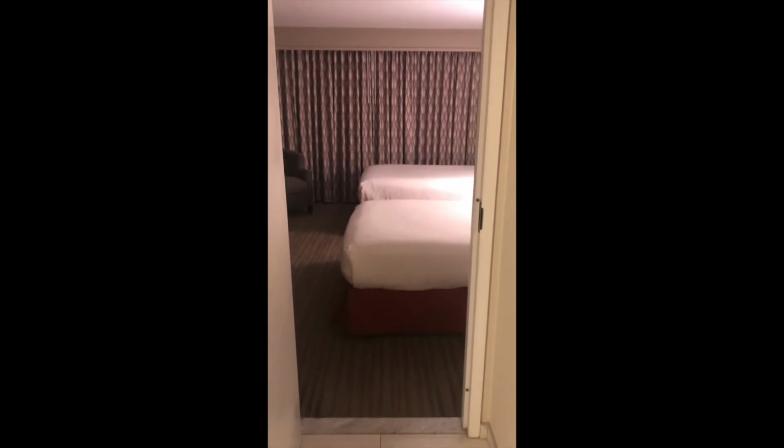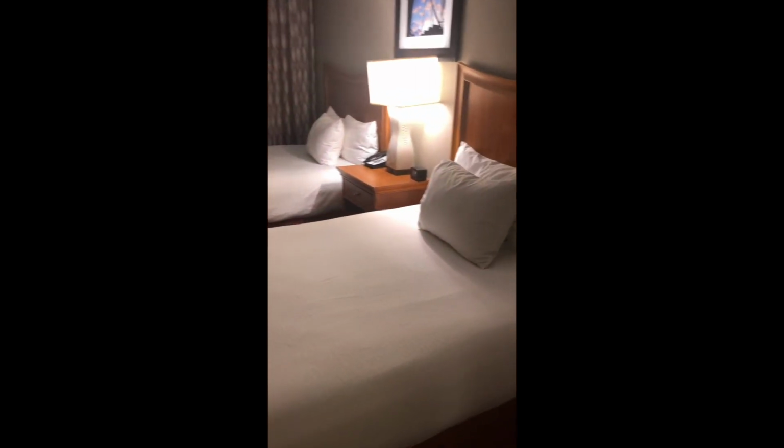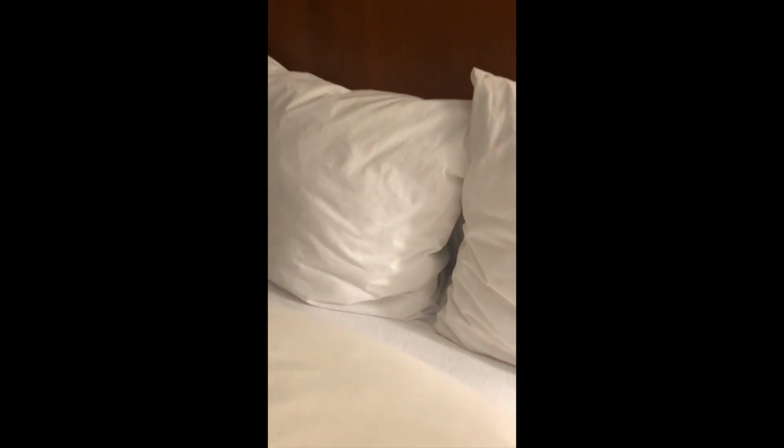Heading back into the room, we were getting ready to sleep for the night because it was a pretty long day, and we were ready to just lay our head down. And we noticed that the pillows had a lot of signs of wear on them, and even some stains. You can see there's a stain right there. It just looked as if they never even changed the pillows, or they were just really old or dirty. I don't even want to really know, but it was evident that the pillows were pretty dingy.